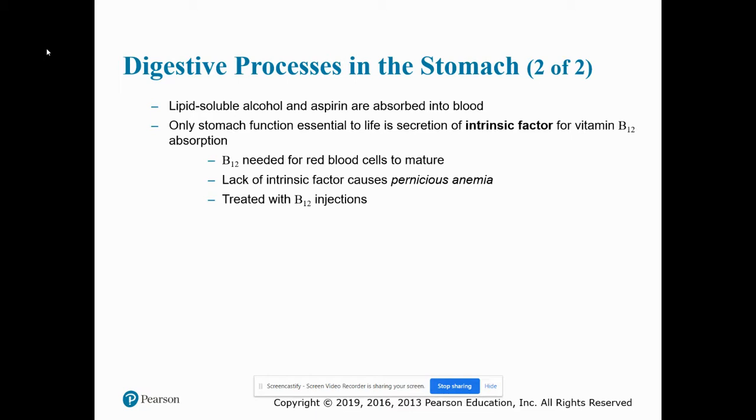Lipid-soluble alcohol and aspirin are absorbed into the blood. The only stomach function essential to life is the secretion of intrinsic factor for vitamin B12 absorption. And if you remember from chapter 17, vitamin B12 is necessary for red blood cells to mature. If an individual lacks intrinsic factor, it causes pernicious anemia, and it would be treated with vitamin B12 injections.